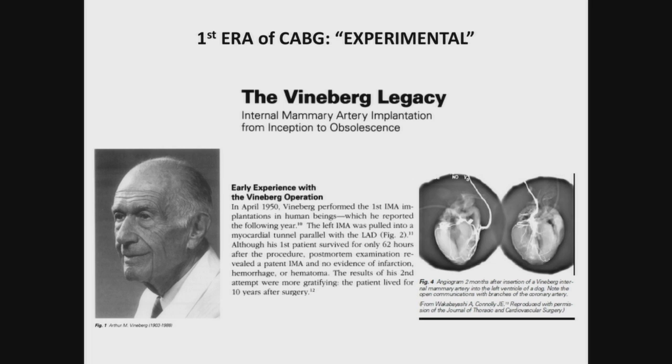The Weinberg was a fascinating procedure. He started doing this just after the Second World War. Ultimately, angiograms became available, and he could demonstrate, as you see on the lower right, that some of these grafts, just harvested from the chest wall and implanted into a slit in the ischemic myocardium, not sewn to an artery, would actually canalize by collaterals and ultimately provide flow to the ischemic myocardium.